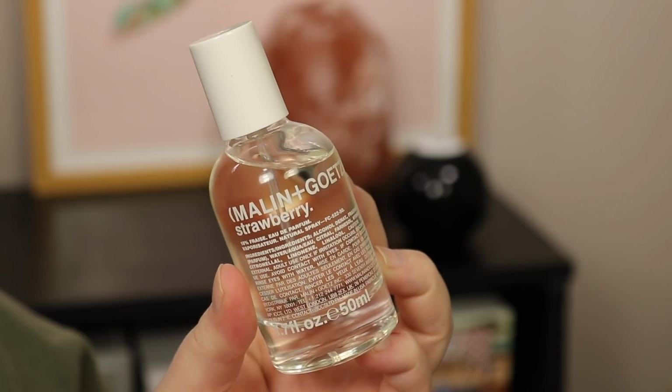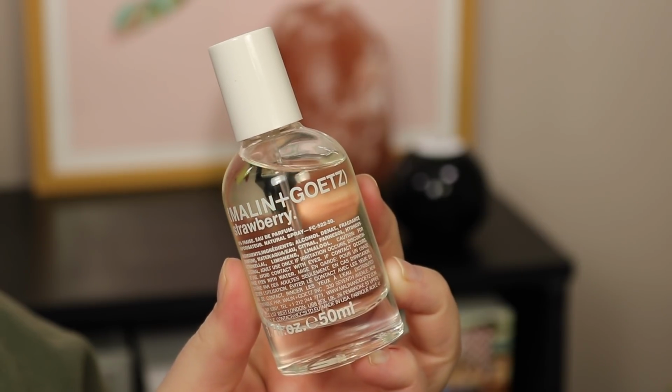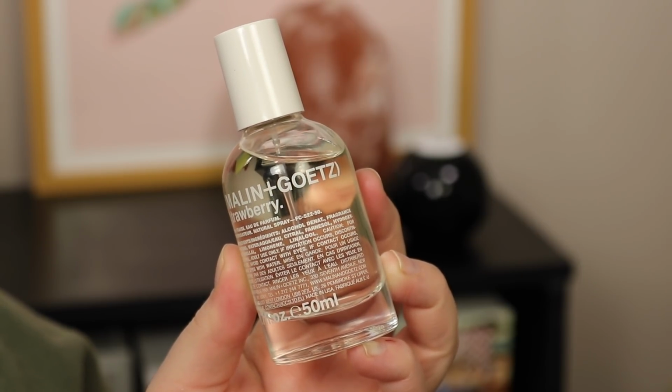And then last, let's finish this video up. This is one that I want to actually get some wear out of because I haven't got the chance to test it. I bought this going into fall and winter, so strawberry really wasn't the perfect perfume for that. This is from Malin & Goetz. The top notes on this say lactonic, and I just have to say, I disagree.